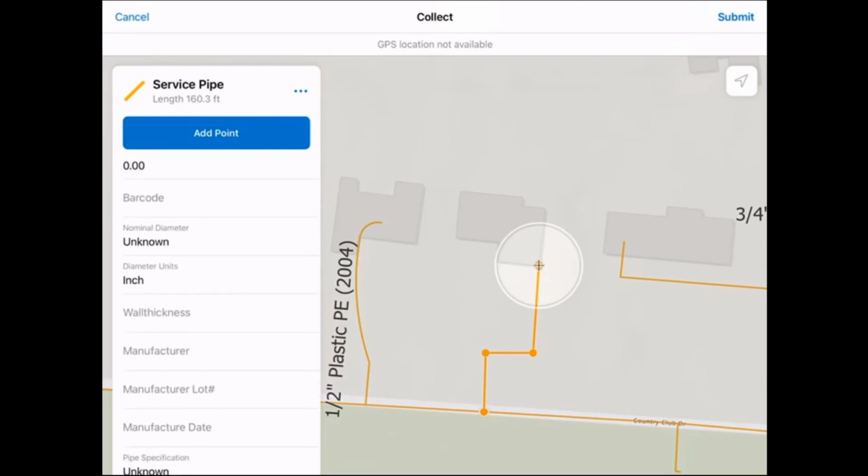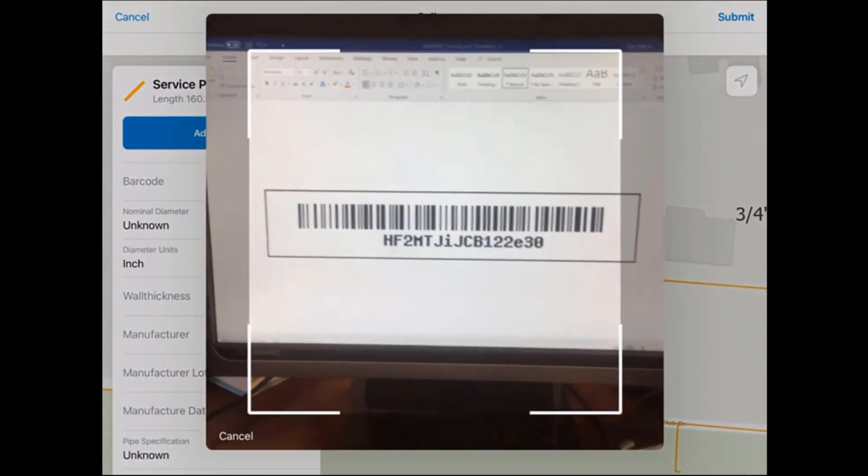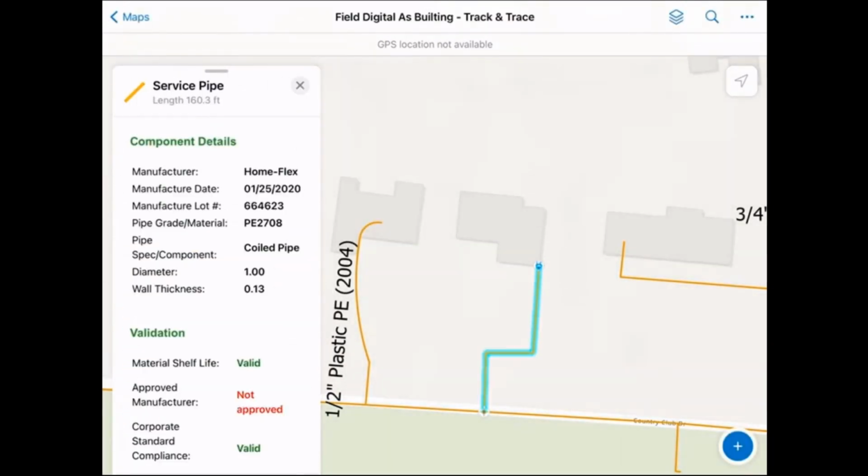Now, fortunately, many gas utilities standardize around the ASTM barcode specification, meaning that many of the plastic parts they're installing today will already include a barcode printed on it with additional information about that part. So I'm going to go to my barcode field here, use our barcode scanner to have that barcode value inputted into the field, and that will allow me to submit this feature and have that barcode decoded and presented in the pop-up here on the left. So now we can see the manufacturer, when it was manufactured, its diameter, wall thickness, and so on.